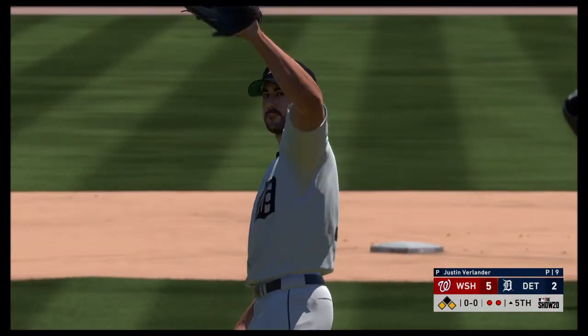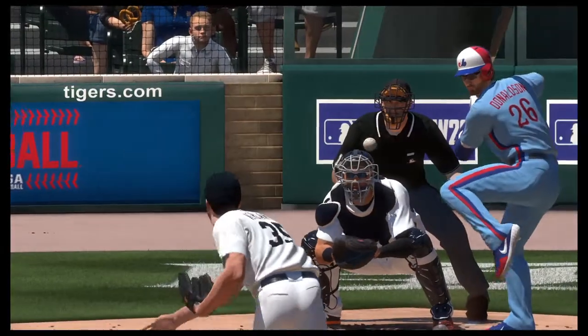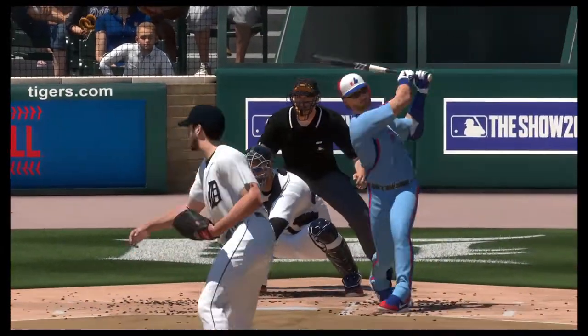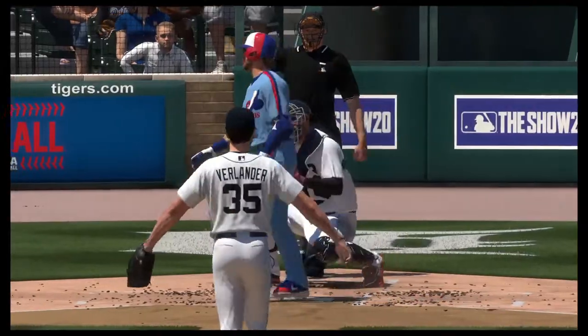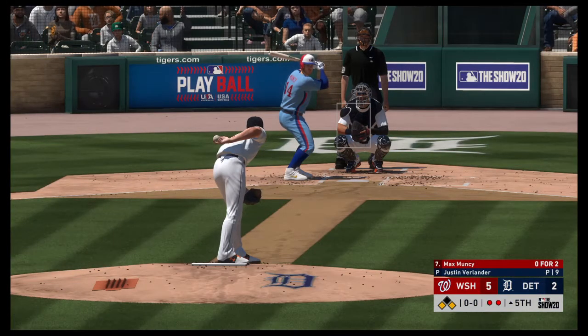Classic slider down and away for the strikeout there. Not a whole lot to say about that pitch that hasn't been said a million times already. That's just a real tough pitch for a hitter to pick up out of a pitcher's hand, so they end up chasing when they're in protect mode.